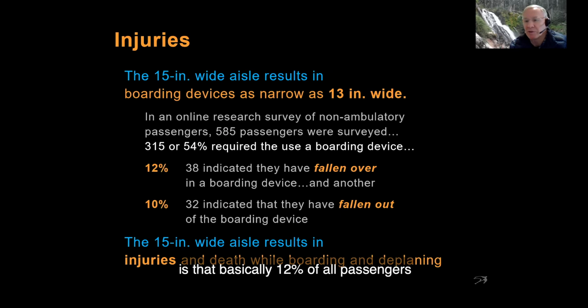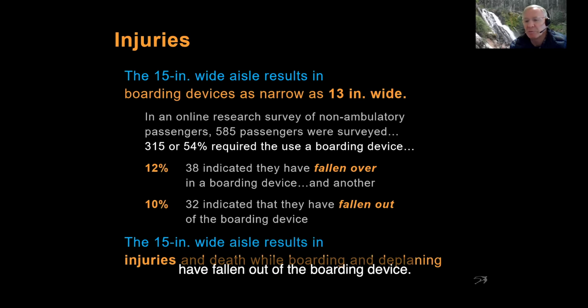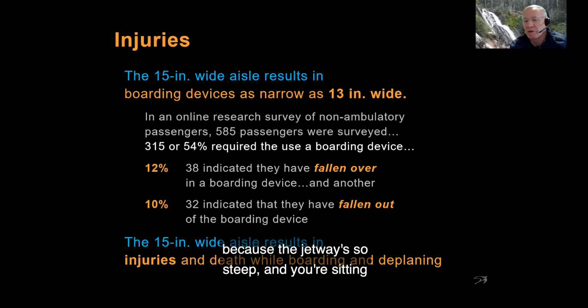And if we look closer at the injury data as a result of this steep jetway, basically 12% of all passengers that are non-ambulatory have fallen over in a boarding device, and another 10% of those people have fallen out of the boarding device. So you've got a 22% chance of falling over or falling out of the boarding device because the jetway is so steep and you're sitting in a boarding device that's extremely narrow.